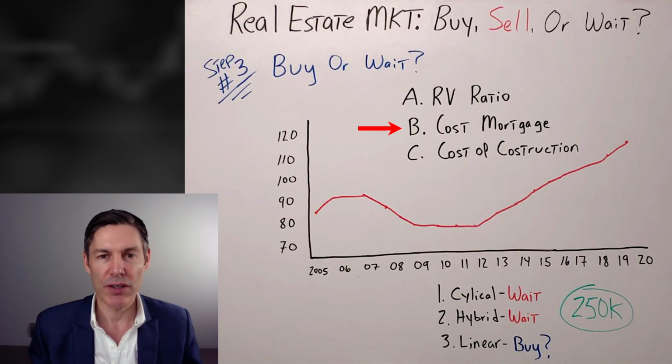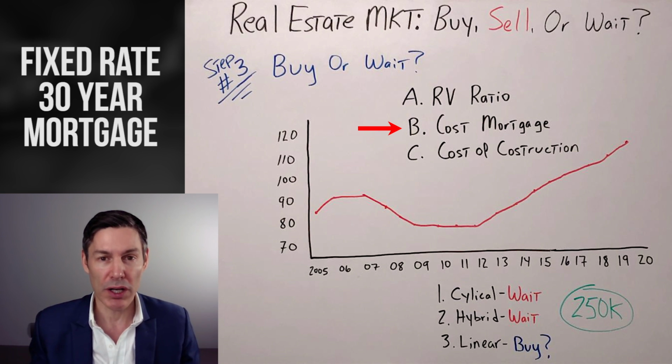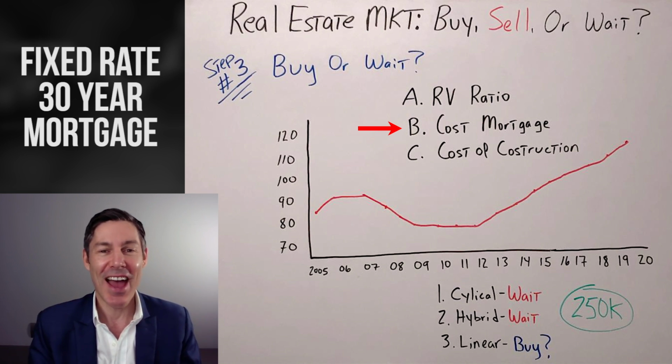Next, we've got to consider the cost of the mortgage. Of course, interest rates are extraordinarily low, 5,000-year lows. So if you can lock in a fixed rate, 30-year mortgage, it might be wise to do that if all the other conditions line up. I'm not saying go out and buy that penthouse in New York for $10 million because you can get a cheap loan. That's not what I'm saying at all.